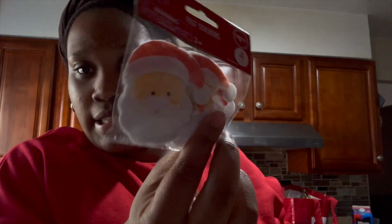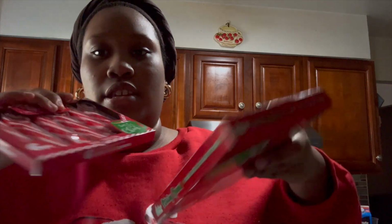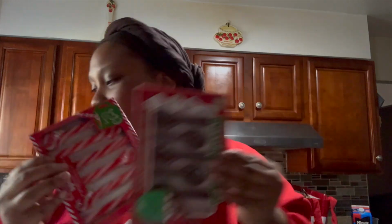A little Santa. This is so cute. It's like literally in my shirt. I got more decorations. And then these, I want to make like a hot cocoa bar. So, yeah. That's all I got from Dollar Tree and Target. That's Christmas stuff. But, yeah, if I find any more, I'll come back.